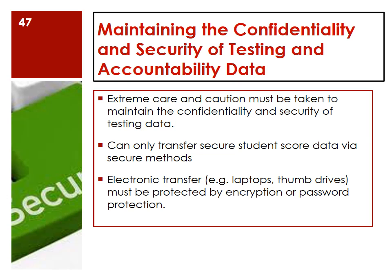It is important that we all bear in mind the importance of ensuring that testing and accountability data are kept secure. Be mindful of how you are sharing confidential testing data with others. Using emails, Google Docs, or other unsecure sites is not acceptable.